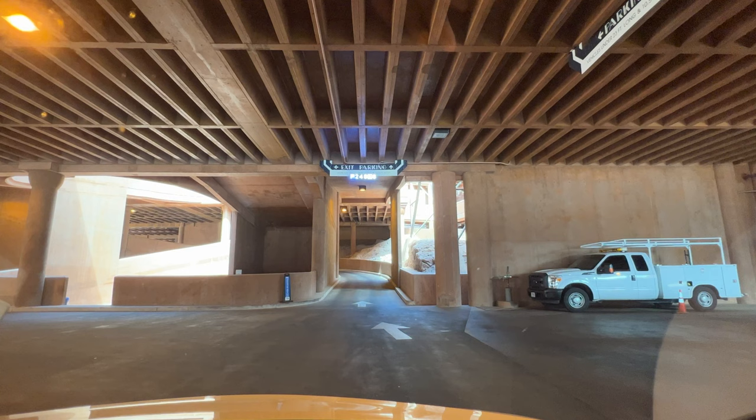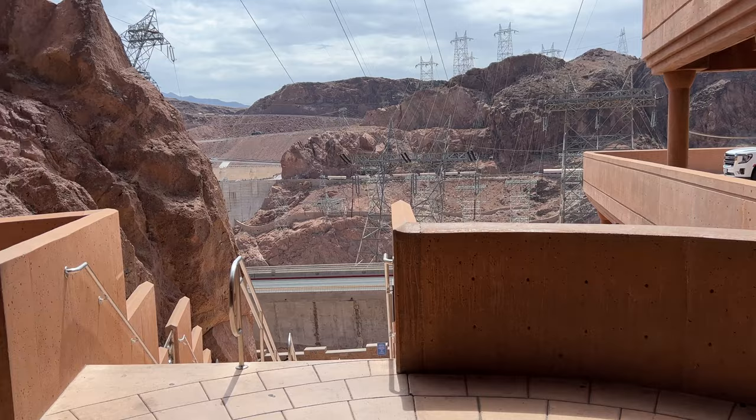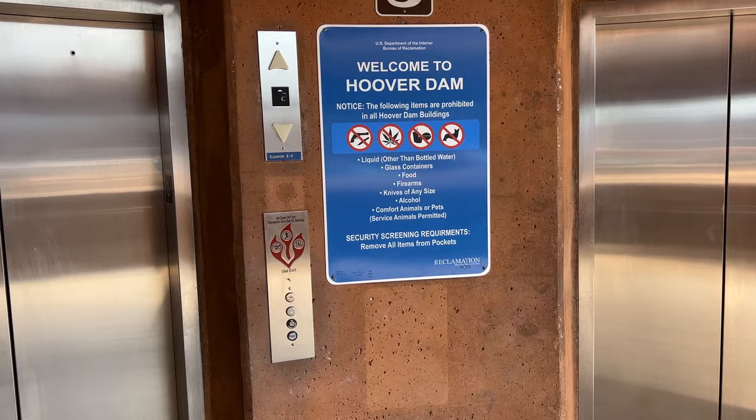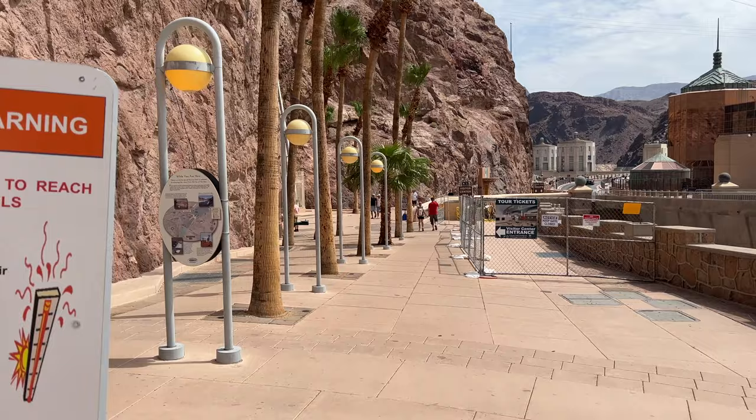Oh, thanks, man. From the parking garage, there are some stairs you can take down, but we're going to try out the elevator here. Notice the following items are prohibited. Excessive heat warning. Temperatures are forecasted to reach very dangerous levels. Yes. Drink plenty of water.